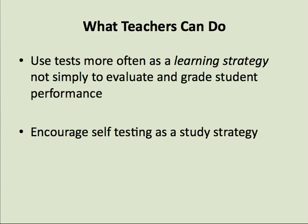Keep in mind that if you use practice tests, it is important for students to actually take the test, not simply to study the test items. The test effect works on strengthening retrieval processes, and that won't happen unless students try to recall the material. You can also encourage students to test themselves. Students could do more self-testing when they study.